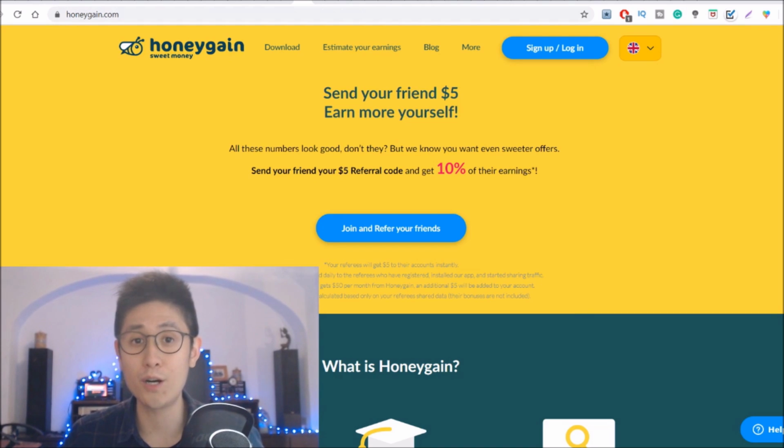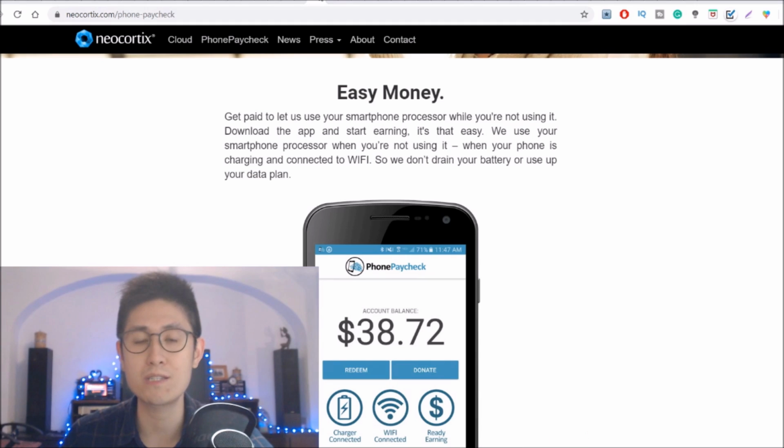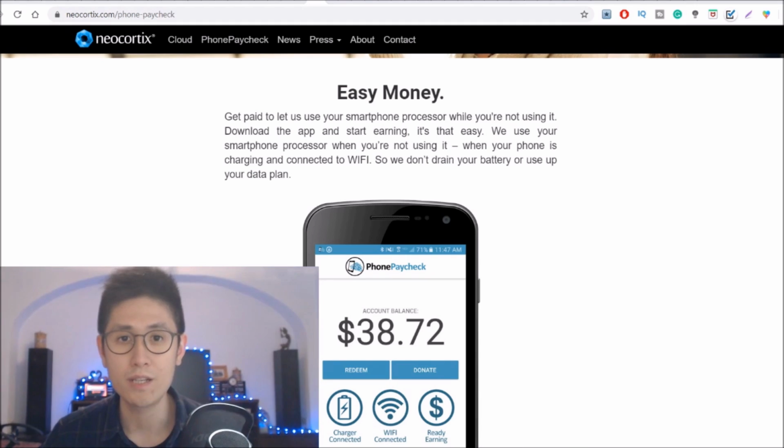Next up, from 8 all the way through 16, we have a series of sites and mostly apps that are a little bit similar to Honeygain, but different in that instead of using up your internet data, they collect data regarding your device or computer usage behavior. Now, some people may not like the sound of their usage patterns being analyzed, but rest assured that all these companies do abide by regulations that keep your data safe and anonymous.